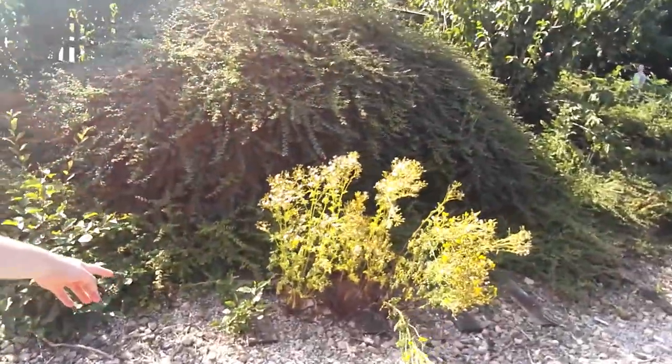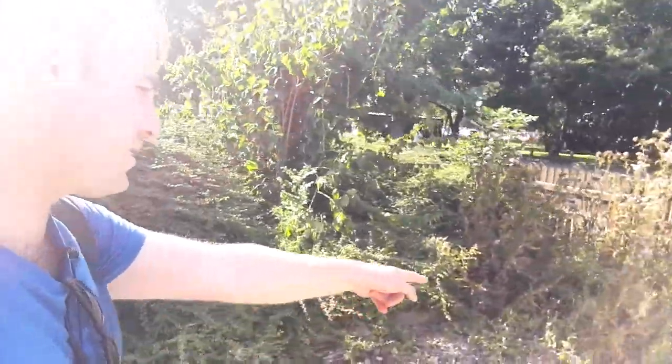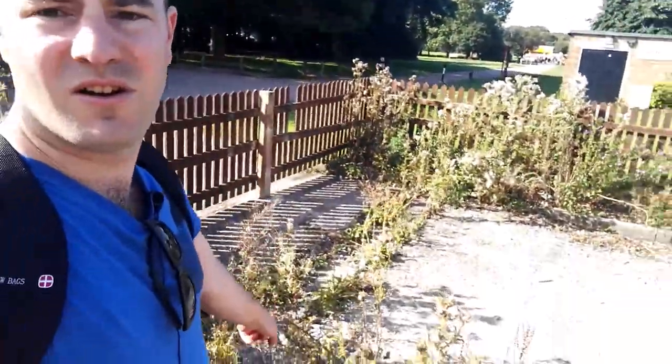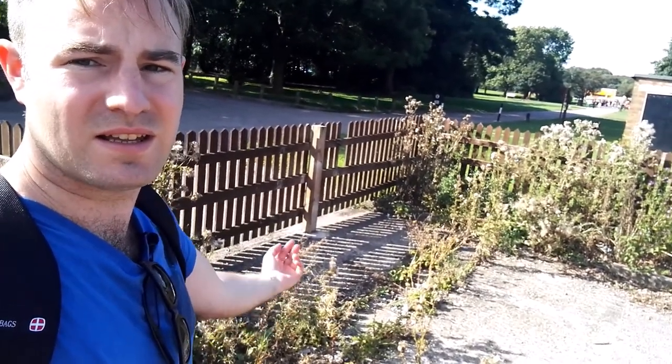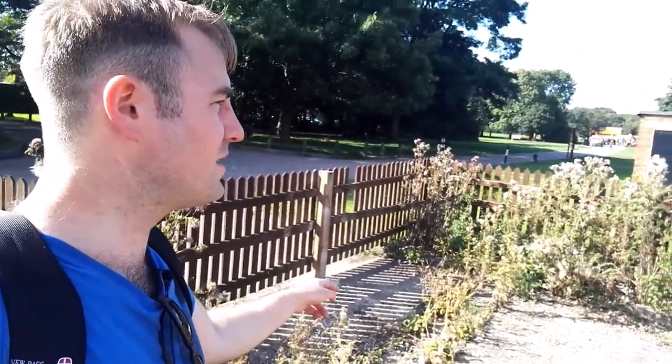There are actually still some sleepers in between the rails. Some sleepers are still there. Now just up here, there is a section of track where you can see two lines. That's because there's track and the weeds are growing up between them. That's a section of track they haven't been able to lift because it's concreted in.